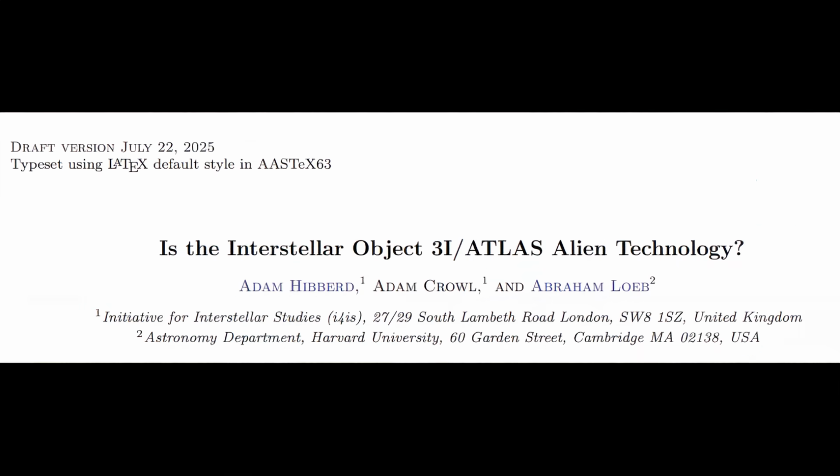Now, this is the PDF. You guys remind me to link it. But is the interstellar object 3I Atlas alien technology? Again, Adam Hibberd, Adam Crowell, and Abraham Loeb. We call it IVY, the Initiative for Interstellar Studies, and Adam is at South Lambert Road in England, and Abby Loeb is at Harvard University in the Astronomy Department in Cambridge, Massachusetts.